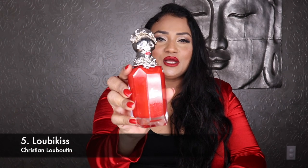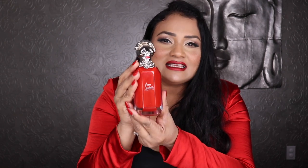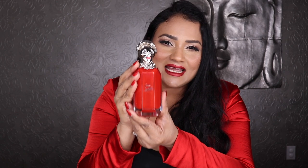So on number 5th spot, I have the white floral fragrance of the collection. Yes, you guessed it. This is Christian Louboutin Luby Kiss. Now, look at this ornate cap. Look at this gorgeous bottle, you guys. This cap, as you can see, is a skull. This is an ode to Dia de Muertos, or Day of the Dead.